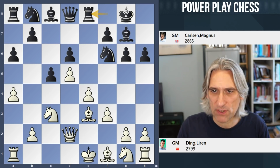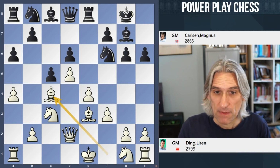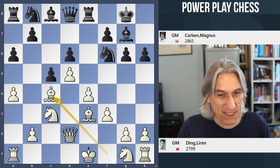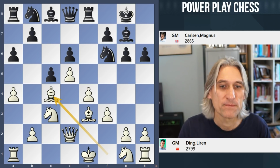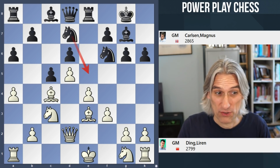He played bishop c4. Never been played before, at least according to my database. It's certainly not the top line of computers either, but it's bubbling in there. So it's kind of a computer suggestion, but not the top line. So what's the big idea? Well, Carlsen played knight d7, which looks absolutely normal, to just hit the bishop.